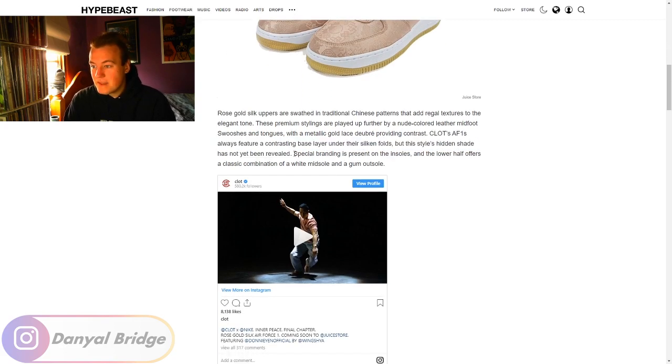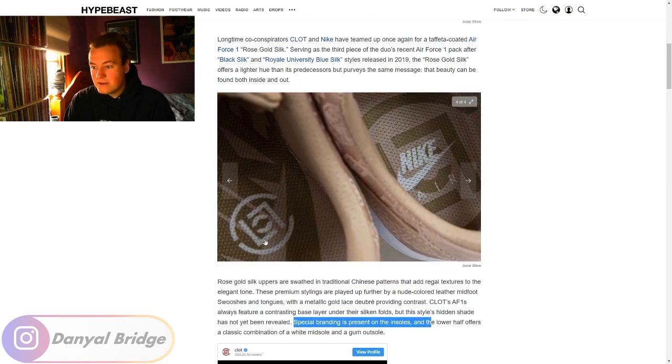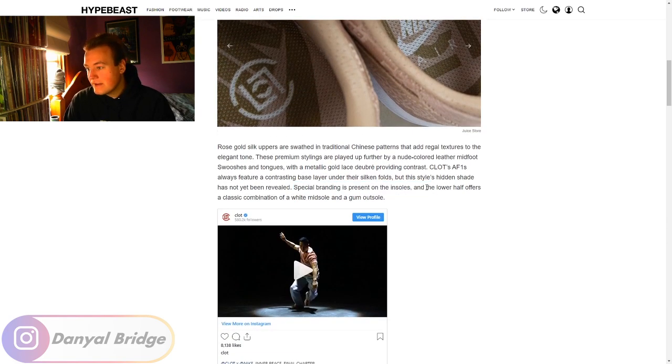So, special branding is present on the insoles. Okay, let's have a look. There was a photo of that. There you go. There's the CLOT symbol there, and your traditional Nike Air there. And the lower half offers a classic combination of a white midsole and gum outsole.